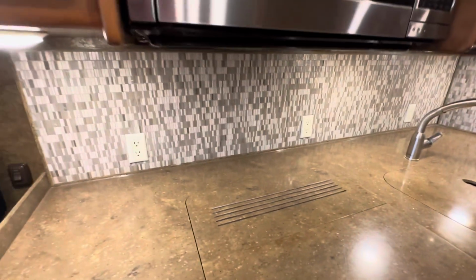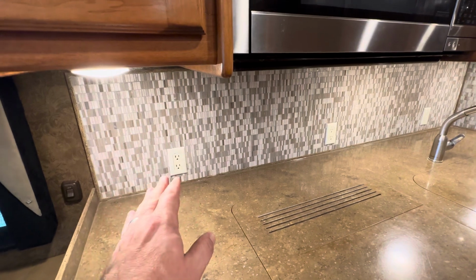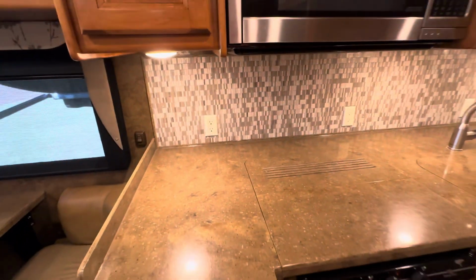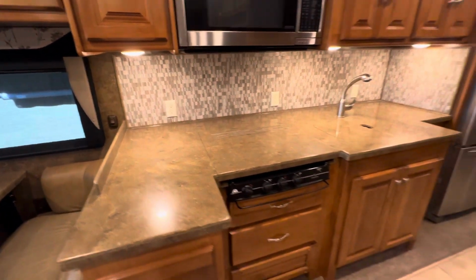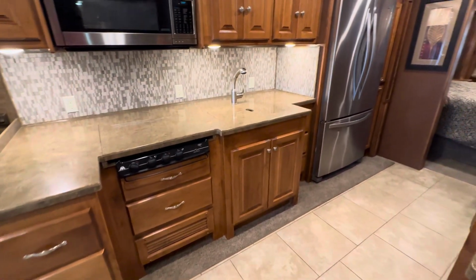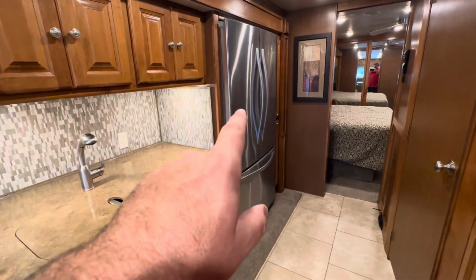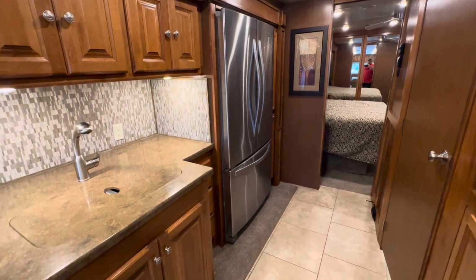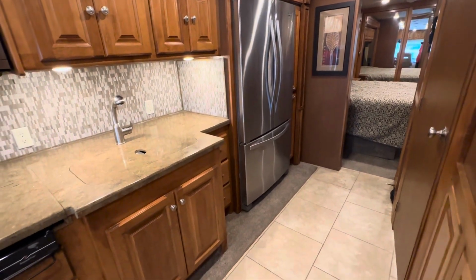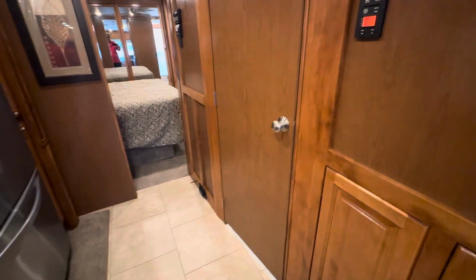And I love how Tiffin is able to put their outlets in the wall. That just shows you how thick their walls are and how much insulation they're able to put in there. We've got a 2,000 watt Magnum inverter, maybe a 2,800 watt. I'll have to check that and be sure, but it powers your refrigerator off the batteries while you're driving down the road through your inverter. Also, all of your televisions and plugs can be powered off that inverter as well.